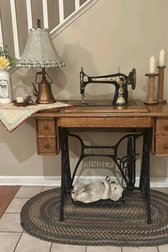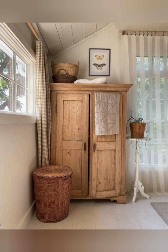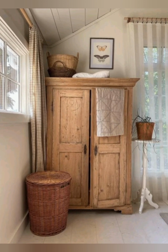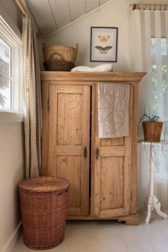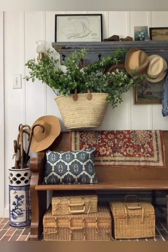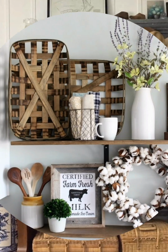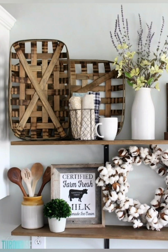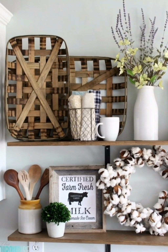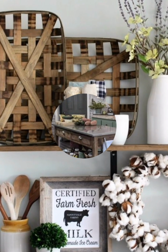Decorating tips and touches. Layer old and new. Pair vintage finds with modern touches for balance. Use farmhouse signs with sayings like gather, home, or blessed. Add life with greenery, fresh or faux, like eucalyptus, cotton stems, or olive branches. Hang barn doors or cylinders for character and function.